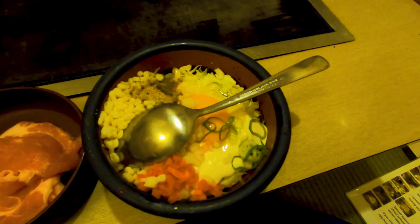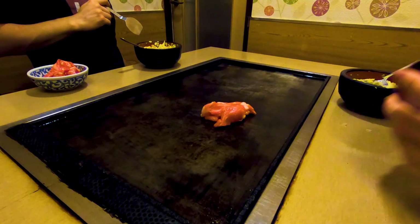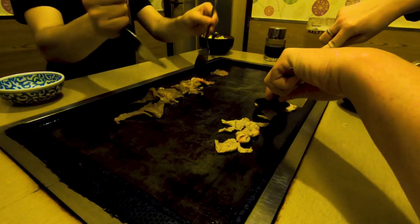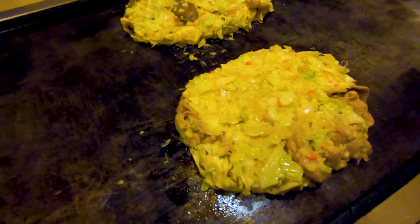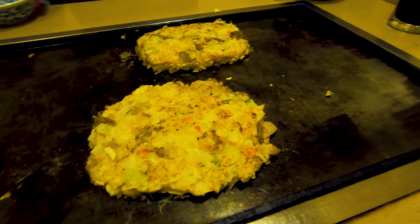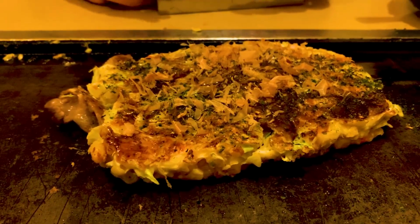Another must-try dish when you're in Japan is okonomiyaki. You sit in front of a hot grill, cook your choice of meat whilst you mix your batter of eggs, cabbage and flour. Once you are ready, form a thick pancake on the grill and cook through. Serve with mayonnaise and dried bonito flakes. It's delicious.